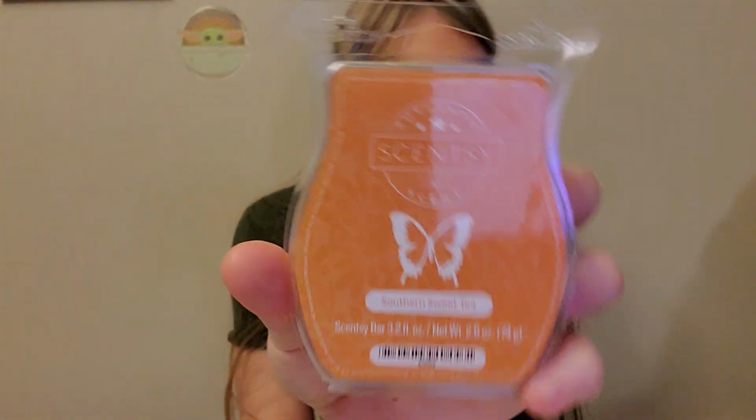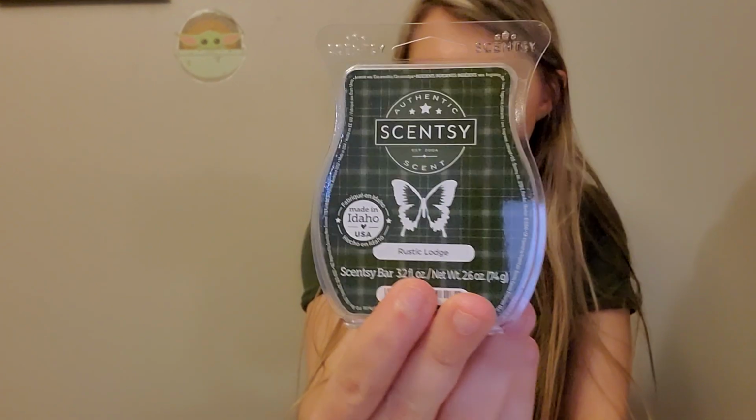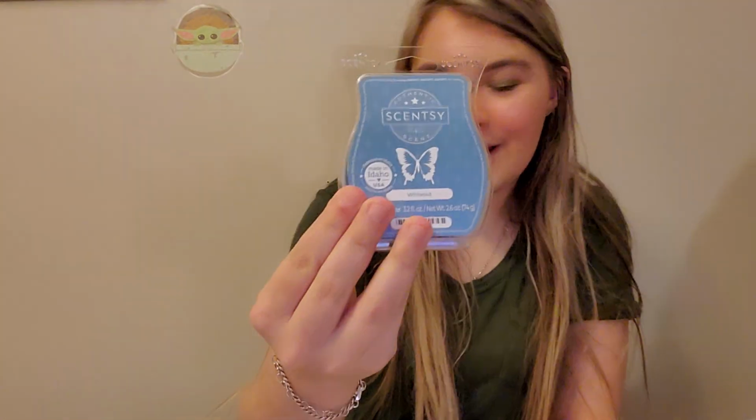So that was all 20 Bring Back My Bars. My favorite one being probably either the Southern Sweet Tea or Rustic Lodge maybe. And maybe even the White Out. I did enjoy that one as well on cold sniff.